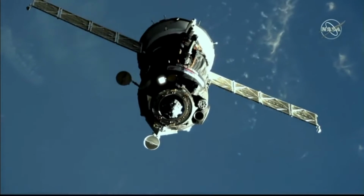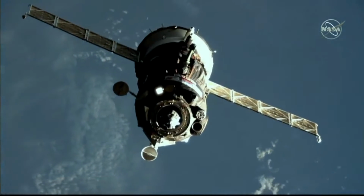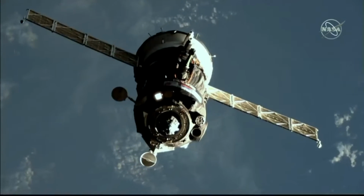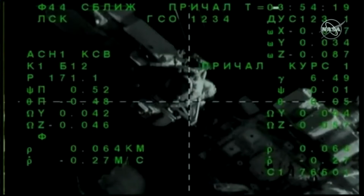Soyuz slowing down to less than 1/3 of a meter per second at this time. Again, that final closure rate heading towards more of 1/10 of a meter per second.